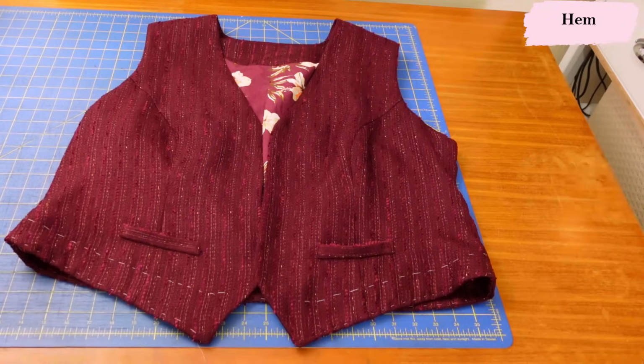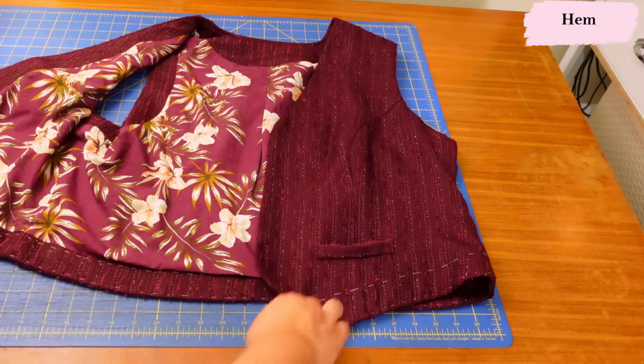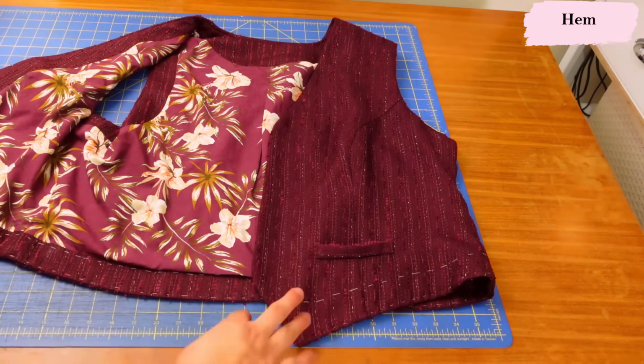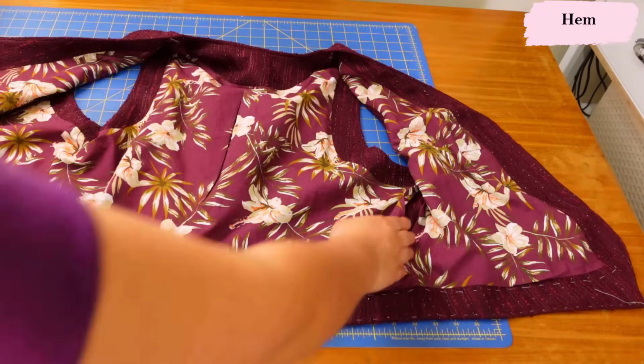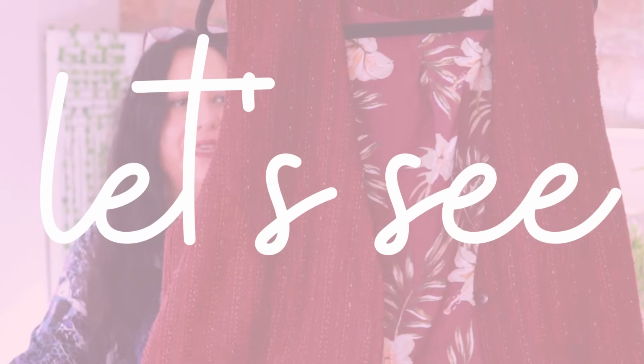After doing my hand hem, I turned it right sides out again through the opening. So essentially the main construction is done for me at this point. Now this opening here on the side, I'm just gonna do a quick slip stitch. Here is my finished Pika Vest.